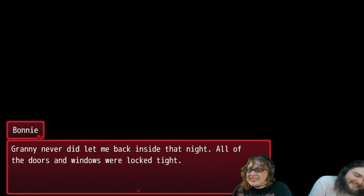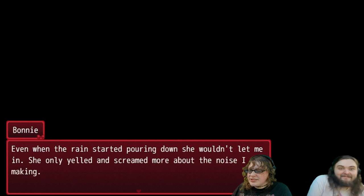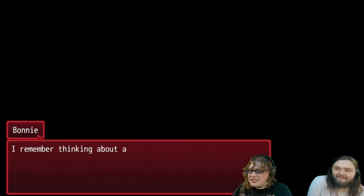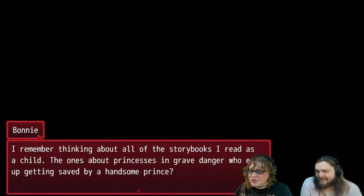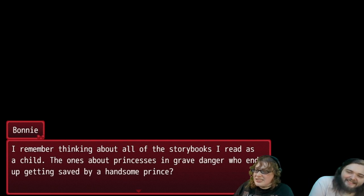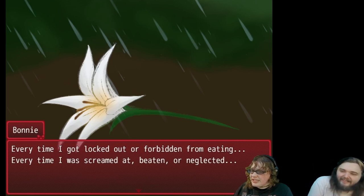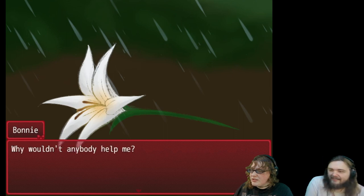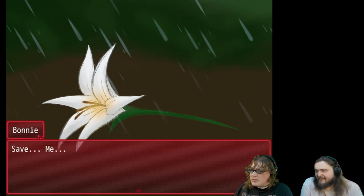Granny never did let me back inside that night. All of the doors and windows were locked tight. Even when the rain started pouring down, she wouldn't let me in. She only yelled and screamed more about the noise I was making. I remember thinking about all the storybooks I read as a child. The ones about the princesses in grave danger who ended up getting saved by a handsome prince. Every time I got locked out or forbidden from eating, every time I was screamed at, beaten, or neglected, I couldn't help but think, why won't somebody save me too? Why wouldn't anybody help me? Please, someone, anyone, save me.